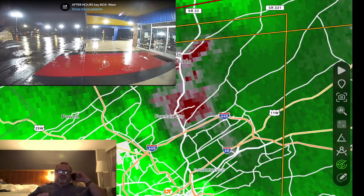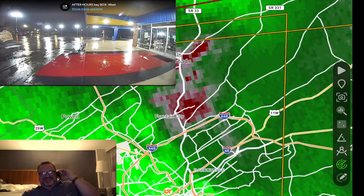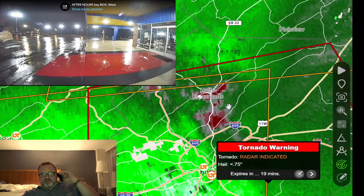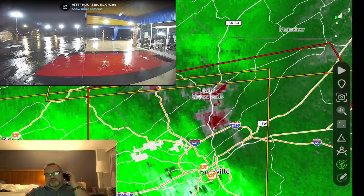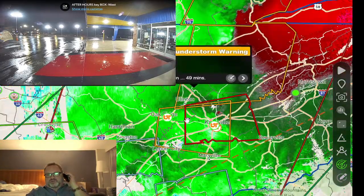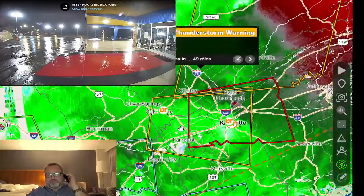Well, if you're watching the live stream, you know, there's a tornado warning for downtown Knoxville, but there's no tornado. It's radar indicated. There's not one on the ground or anything. It's just a very strong storm right now. Very disorganized. And there's probably another couple of strong storms that's going to go through.